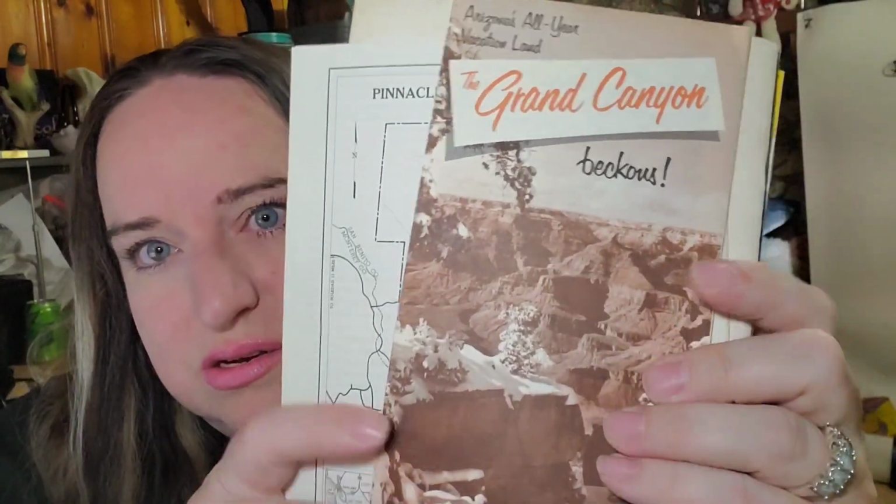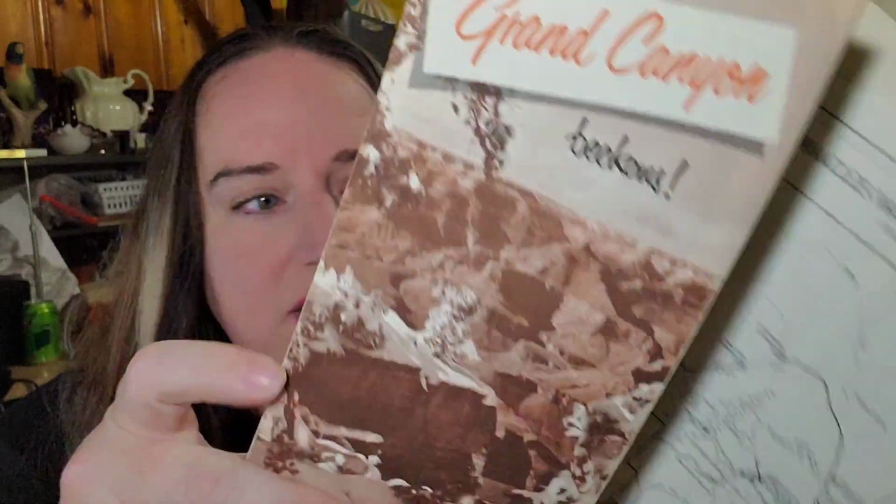So somebody, actually the person who bought the 2 brochures yesterday, asked if I had any more national parks. So I showed them what I had listed. They said they already had them. And I went through the box and I dug out these. So this one is the Grand Canyon.